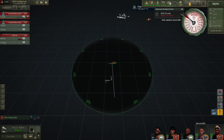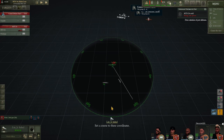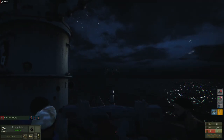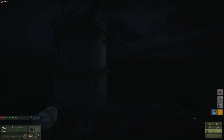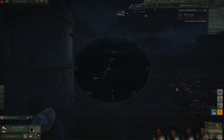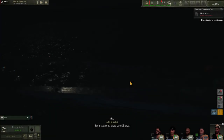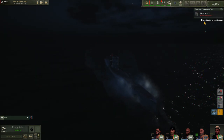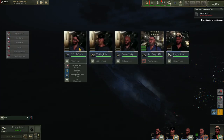It still says draw the attention of the port defenses. Did we not do that? I feel like we did that. We need deep water. Okay, those are getting really close. Okay. That was a thing that we did. I think it was silly. And I don't even think it completed our mission for us, but we did it. Incoming.